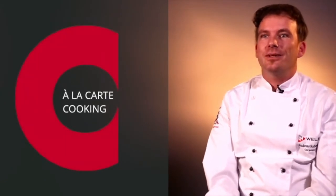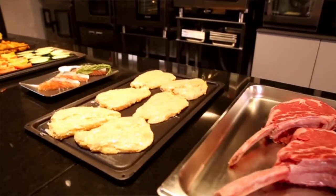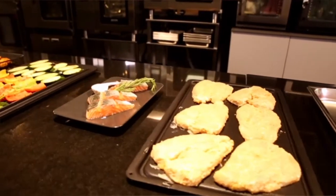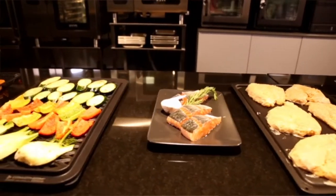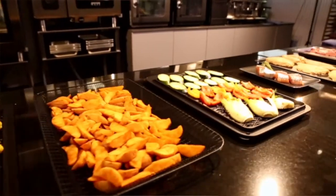Let's convert this bakery now into a nice a la carte restaurant situation. And here I prepared a lot of different items already for you. Here we go now for roasting, grilling and frying. We want to do some tomahawk steaks. We want to have some breaded meats, we want to grill some salmon, some grilled vegetables, antipasti, some potato wedges and some grilled corn chops.